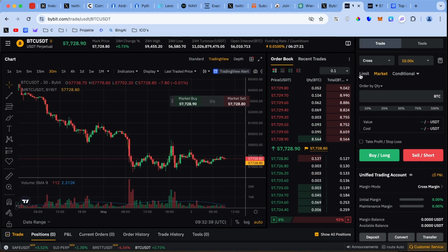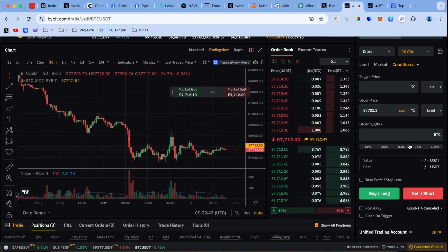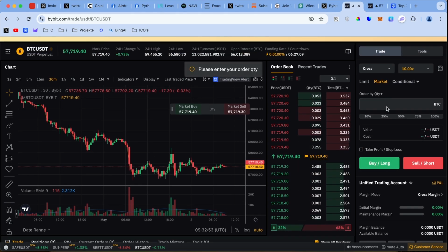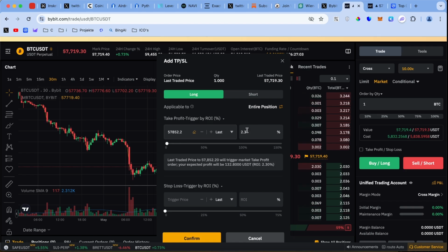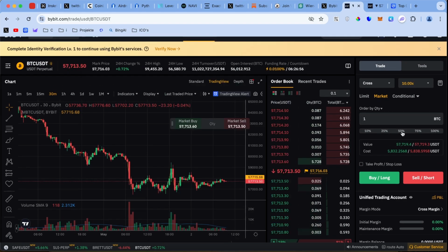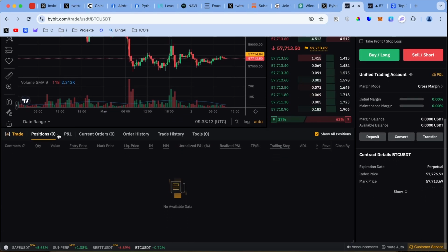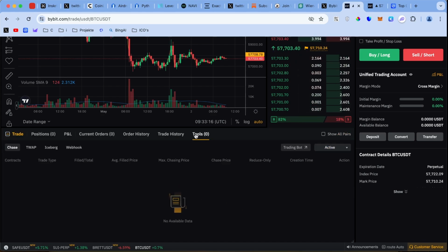You can set if you want to trade a market order or limit order. You can use the conditionals to use a trigger price, and you can set take profits, stop loss. For example, you want to order 1 Bitcoin and do a take profit. We can do this, and you can have an awesome calculator, so really a good calculator and a very good overview. Down below you can see the margin mode, the initial margin, the margin balance, the contract details. Here you can see your positions, the profit and loss, the current orders, the order history, the trade history, and also tools.